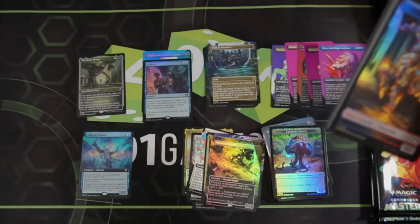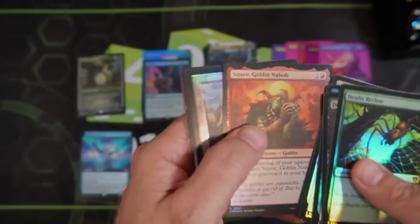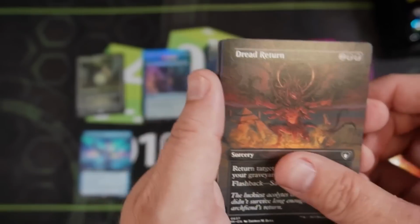So if you look at that and you say to yourself, okay, how much do I have to open to at least get like 50% of my value back, right? Squee, and Dread Return. Love the art. The art's great. But you say to yourself, how much does it have to be?